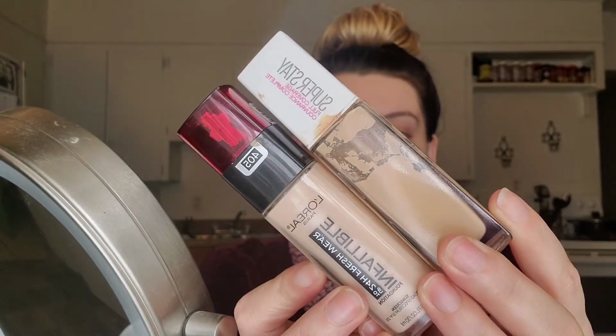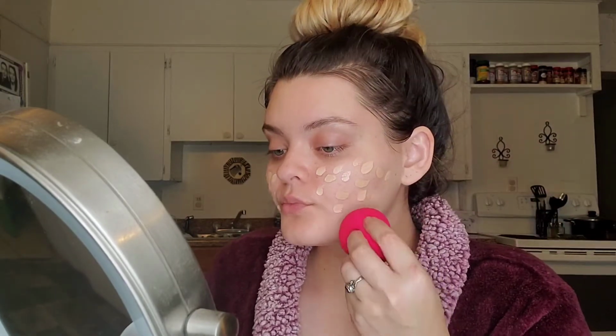Now next we're going to go in with our foundation, and I like to use a mixture of two foundations because it really helps me get the perfect match for my skin tone, and I honestly like the finish that it gives me when I use this Fresh Wear, more natural finish foundation, and then the matte. So I am using the Maybelline Superstay foundation in the color Light Beige, and then I am also going with the L'Oreal Infallible 24-Hour Fresh Wear in shade Porcelain.